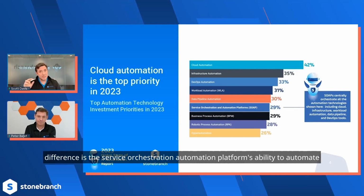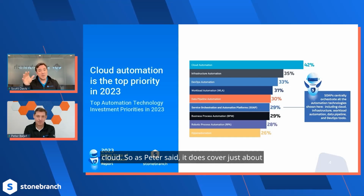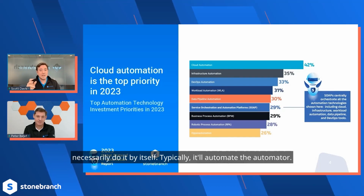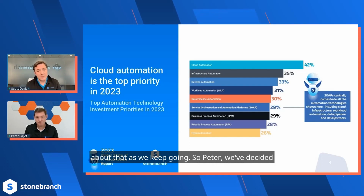And the real difference is the service orchestration automation platform's ability to automate both on-premises, like traditional workload automation, and in the cloud. So as Peter said, it does cover just about every other automation piece on this tool, but it doesn't necessarily do it by itself. Typically, it'll automate the automator, right? It'll tap into these other tools. And we'll talk more about that as we keep going.